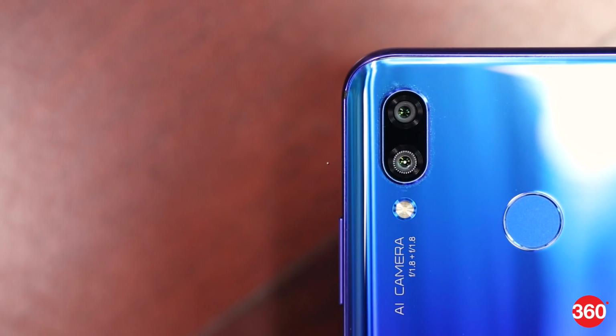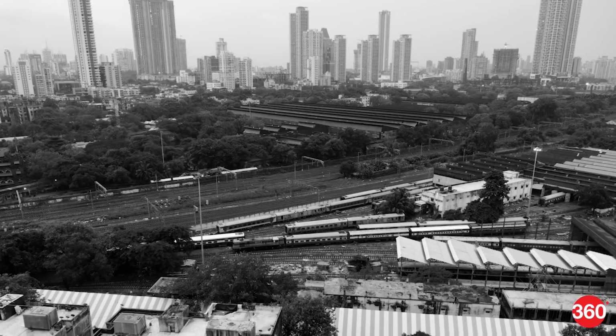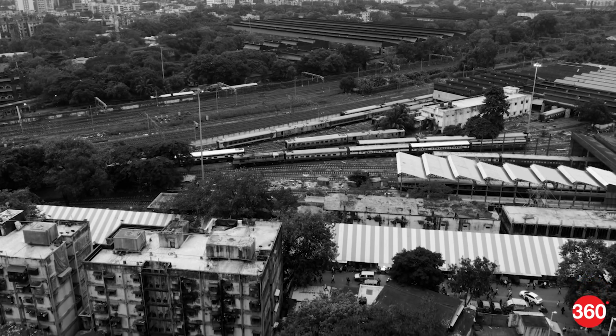There's a second 24 megapixel monochrome sensor with the same f1.8 aperture, which captures detailed black and whites. Its focusing speed isn't as quick as the main sensor though, even under good light. This sensor is also used for gauging depth for portrait shots. Speaking of which, just like the iPhone X, you can change the type of lighting, add beautification and depth effects in the portrait mode here as well. The results are often decent with good edge detection.